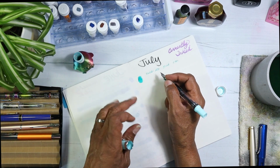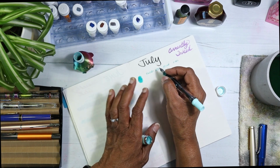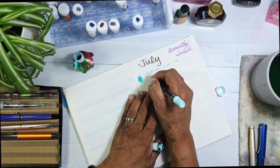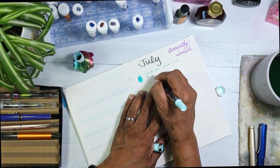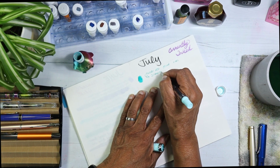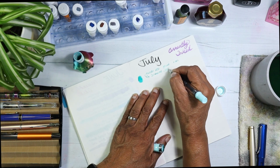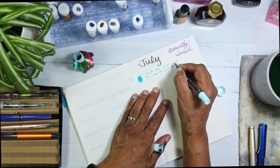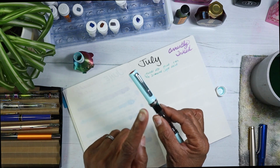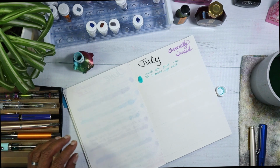I think I have one with a fine nib. We'll see in a minute. Maybe. Yeah, I think my Diamond 580 has a fine nib. Anyway, and this is inked in Diamine Soft Mint. So that's the TWSBI 580. No, TWSBI Eco in mint. And then we will do that big old swatch that I like to do.